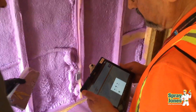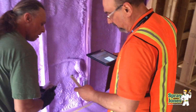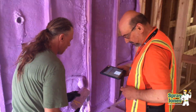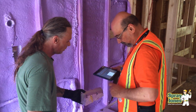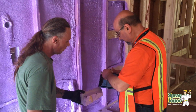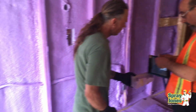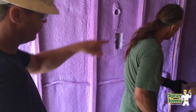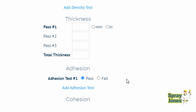But there's the odd time, and I had a job that was damp, and just along the wall that was in the shade, it was still wet from the rain the day before, and that area failed the pull test. So what do you do? Well, you cut it back, and you remove the foam, and find an area that it is adhered, and then remove the failed sections. Co-adhesion is just the foam sticking to itself. There's really not too much way to test for that, other than you cut your plug, and you're going to see if the second pass is bonding to the first pass.